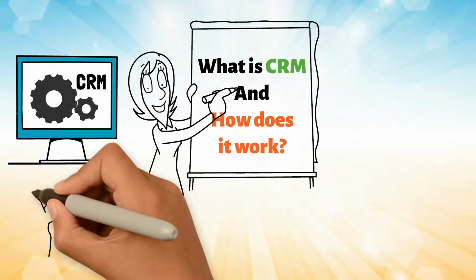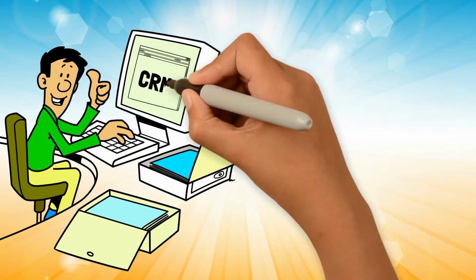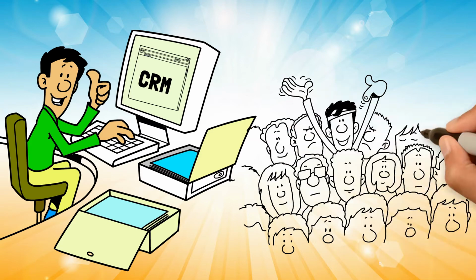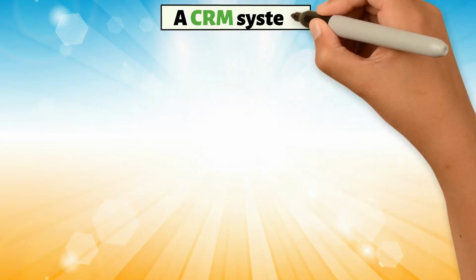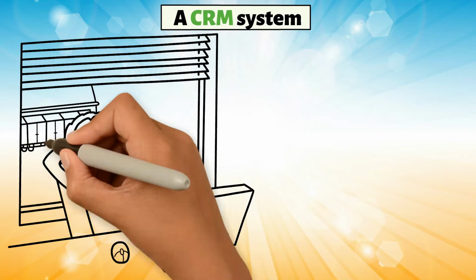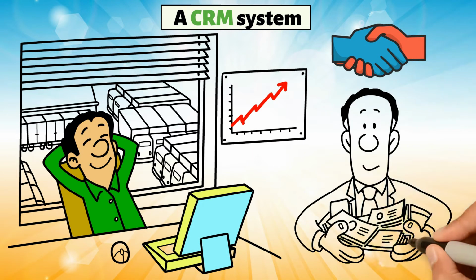What is CRM and how does it work? Customer Relationship Management, CRM, is a software for managing all your company's relationships and interactions with customers and potential customers. A CRM system is an extremely essential tool for every business. It helps to promote customer loyalty and convert it into beneficial revenue.